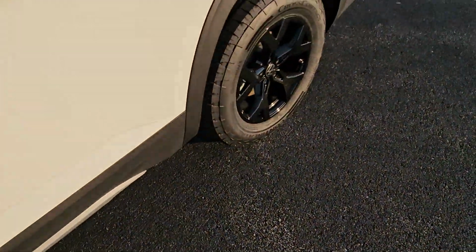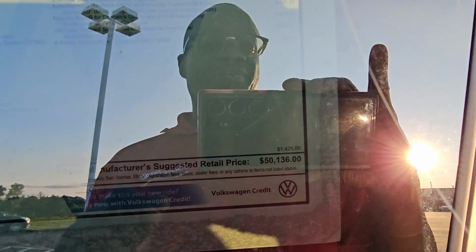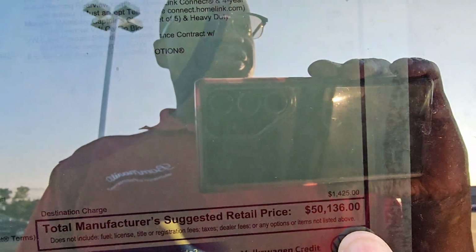Now keep in mind, there's a look at your wheels there. This is pure white. If you go with the SEL, you get opal white pearl. Pure white comes on the Peak Edition SE Tech. Opal white pearl comes on the Peak Edition SEL. So this one comes in at $50,136.